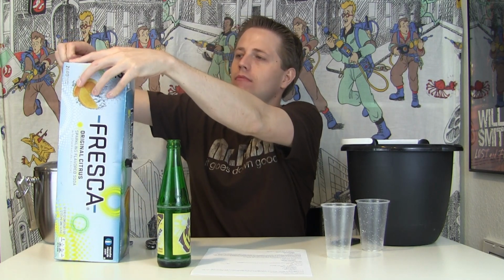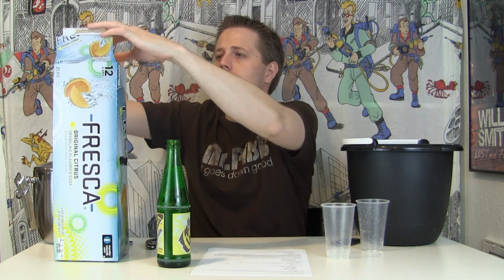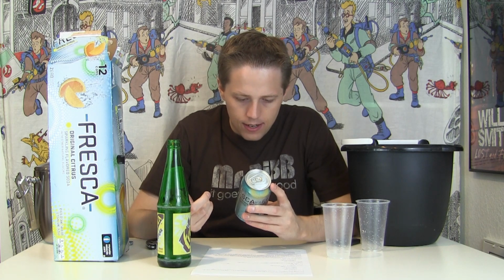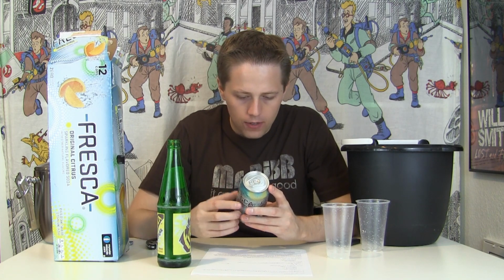So let's take a quick look at this in comparison to the regular Fresca that we have here in the U.S. And again, this is a diet drink. It's no calorie. They make a few different flavors of Fresca now, but this is Fresca Original Citrus, the original flavor. Sparkling flavored soda with other natural flavors, zero calories, zero carbs, 35 milligrams of sodium. It has concentrated grapefruit juice. So this one says it has orange, lemon, and grapefruit. This has just grapefruit. And it's sweetened with aspartame, Ace K. And it's also got brominated vegetable oil.